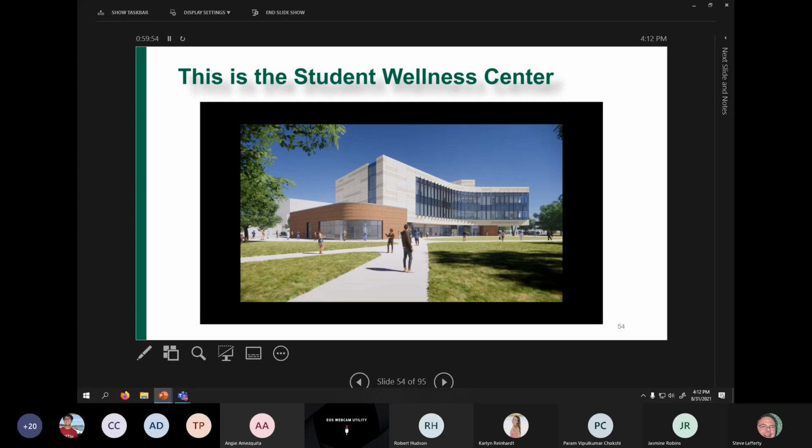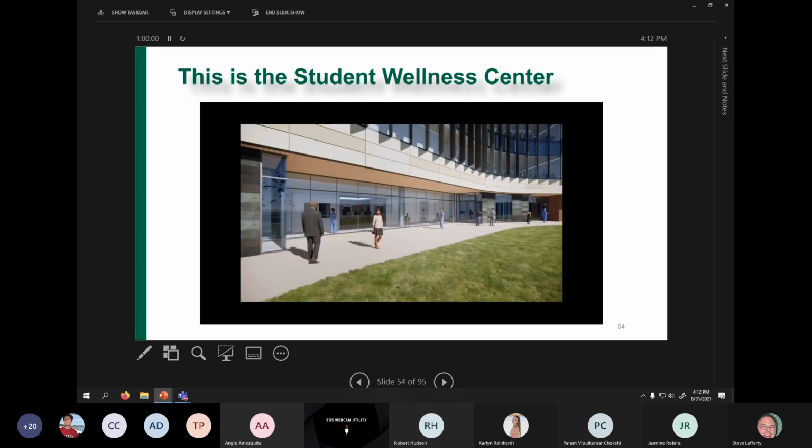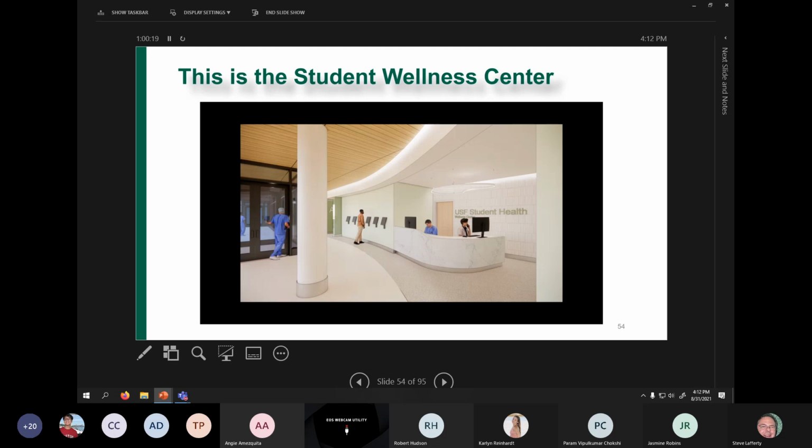Entering the building, you'll see an open and welcoming idea of glazing with some sun shading. Going through, you'll see also these rather large overhangs to allow for functionality outside of the building. A separate entry for urgent care off of the parking lot. And also a bay for emergency vehicles, for emergency transport.